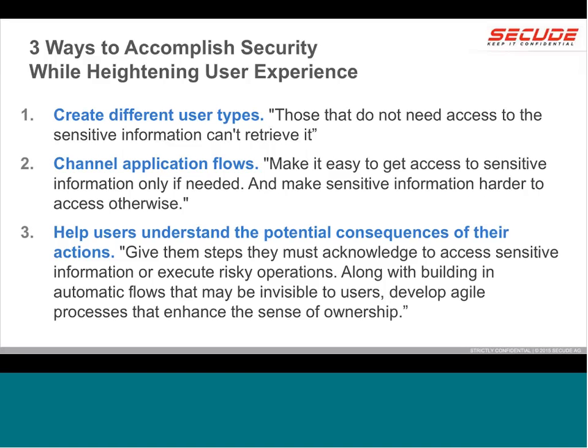So a couple of different things you could do on the IT end is create different user types. In a lot of companies that we have looked at with our products, a lot of users don't necessarily look for highly sensitive information to do their jobs. A lot of times, like 80% of the time, people are pulling out information that can be protected at a base level. It doesn't have to have the highest potential protection. So in that case, don't make them jump through hoops to get basic information. Create different user types. Channel application flows. Make it easy to access information, with more restrictions only if necessary. And then once again, help users understand that your employees are your best assets along with your data. So you want to keep them happy and productive. The best way to do that is to train them and help them understand the potential consequences of their actions, and make sure they understand that you're working with them instead of saying no, making sure their jobs are easier.